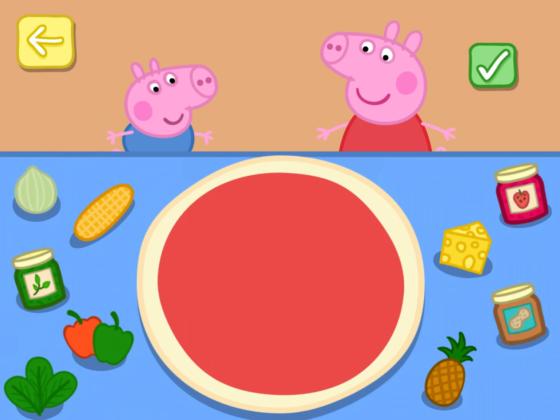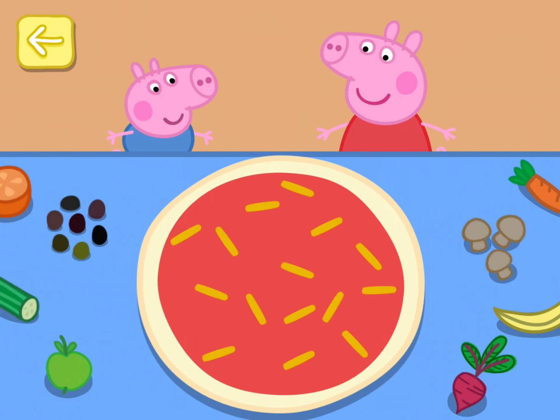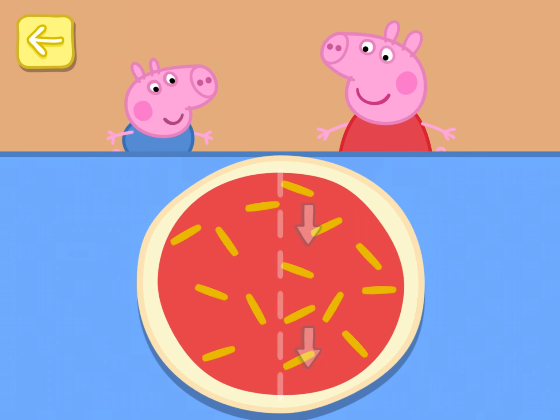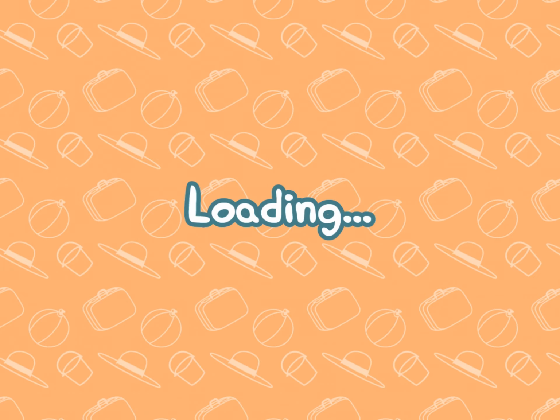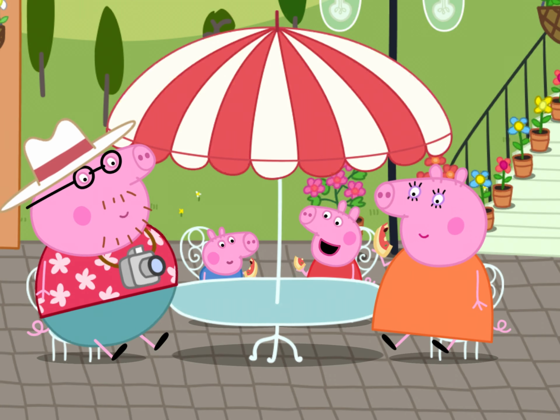Choose some toppings to put on your pizza. Cheese. Take a topping off your pizza by touching it again. Now drag the toppings onto your pizza to make it even more delicious. Now slice your pizza. You've won a sticker. Everyone loves your pizza.